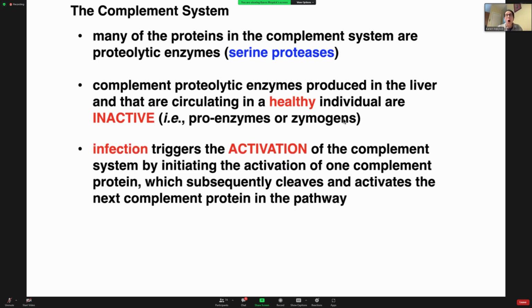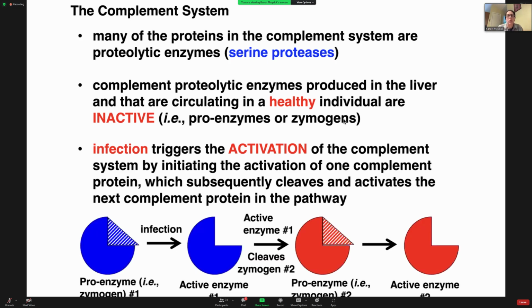What turns on these proteins is infection. That's the trigger. That's, in a sense, the finger that pushes a bunch of dominoes over. I'm saying the word dominoes, like that game where you watch dominoes fly, because these complement proteins work in a chain reaction where one molecule is going to have an effect on the next molecule. Well, let me show you in picture form.